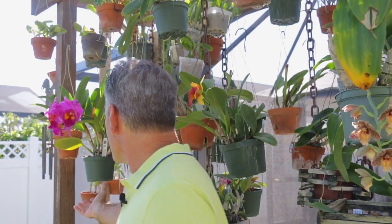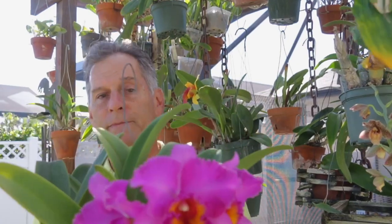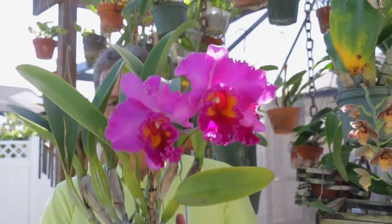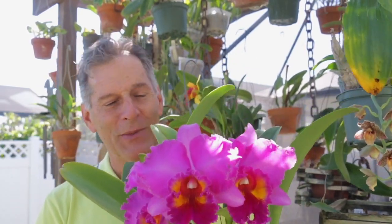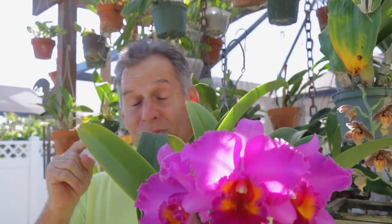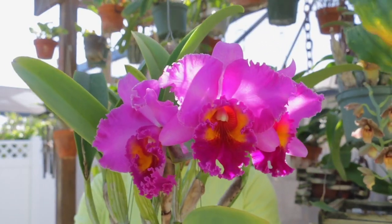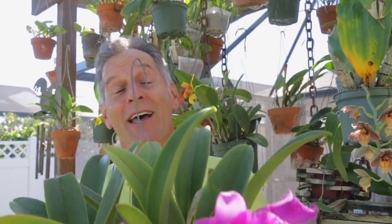Okay, this one right here. This is also a repeat bloomer for me. The previous time this plant bloomed, I wasn't impressed. It didn't put on much of a show. I think I had 1 or 2 flowers. I took a picture of it. The previous time was the first bloom on this plant, and there wasn't much to it. Now I'm impressed.